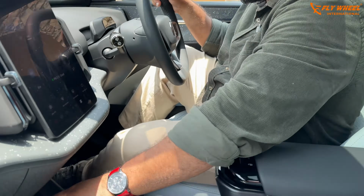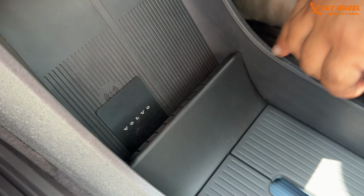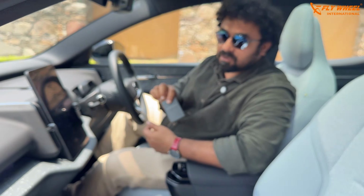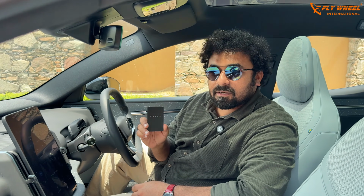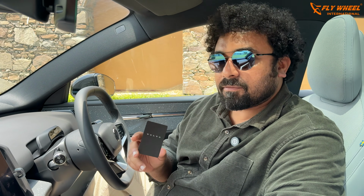And when you want to switch on the car, you can get in with this, but if you want to activate the car, you have to keep it here. Once it is on, once you select the gear, then you can remove it and keep it in your card holder. It's very convenient as a very simple key which you can keep in your wallet or card holder. But in practice, which will be the most practical one, or do you need to have a key fob?